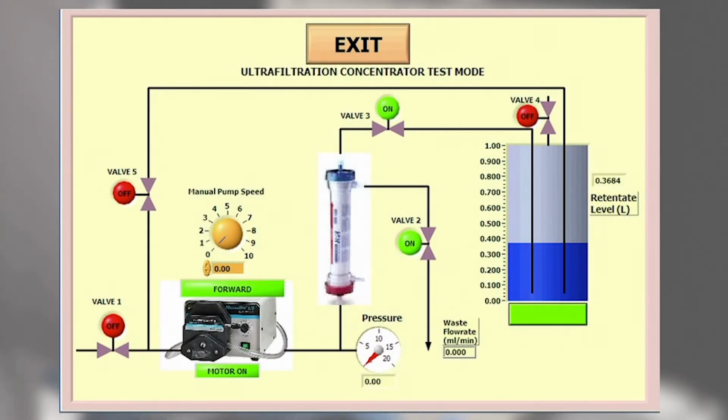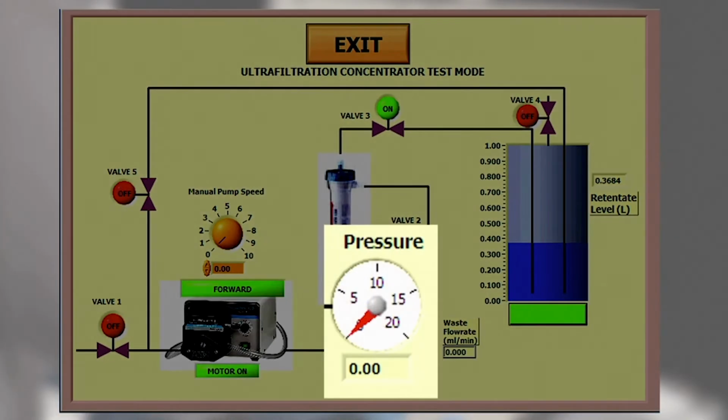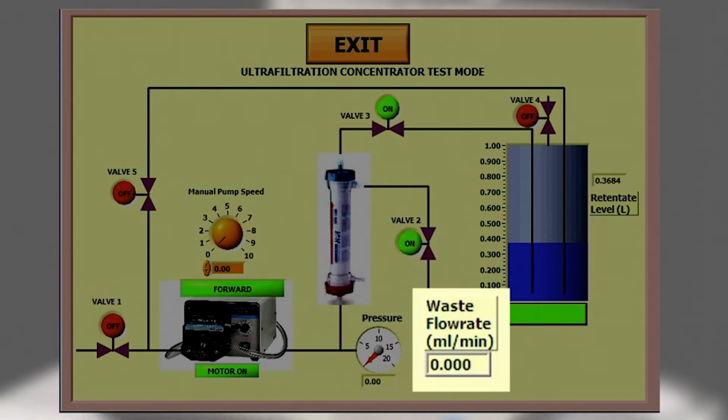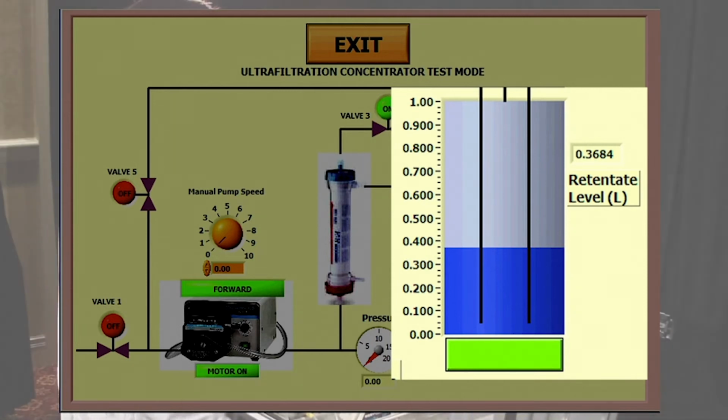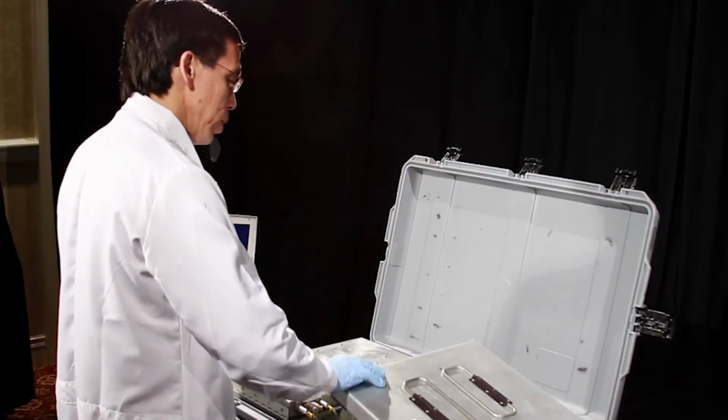Here's what you want to look for. Make sure the pressure, flow rate, and retentate level are all reading normally. Pressure between -1 to +1 psi, waste flow rate 0 mL per minute, and retentate level between 0.3 and 0.5 liters. It'll look like there's some water in the bottle since the scale was not tared with the bottle. It'll be re-tared at the start of the run.